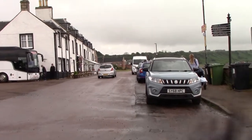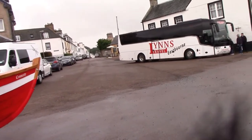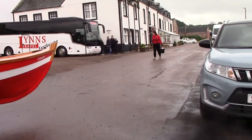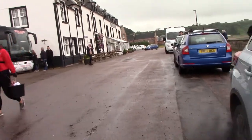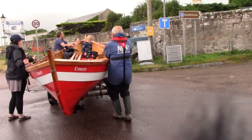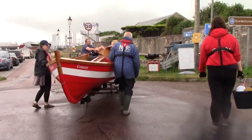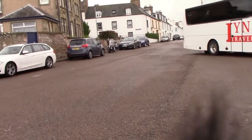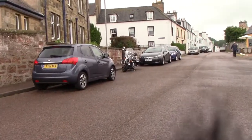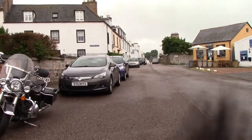Wait till the sun will move. That's very interesting, taking a boat for a walk. It lives up here. You have to wash it. It's different to a dog. Push it forward. Ah, interesting. The things you see in Scotland on a Sunday morning.